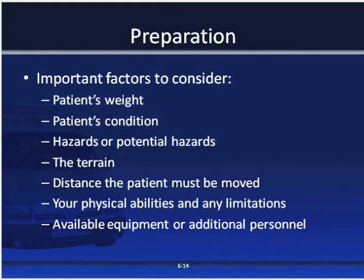Preparation. Important factors to consider include patient's weight, patient's condition, hazards or potential hazards, the terrain, distance the patient must be moved, your physical abilities and any limitations, and available equipment or additional personnel. Patient's weight and patient's condition play a large role into whether you're going to move them urgently or non-urgently, and how many people you need to move your patient. There's no set rule on how many personnel it takes. There's no equation for X amount of pounds you should have one provider. But a good rule of thumb is you really should have another crew if you're going to be lifting anything more than either one of you are comfortable lifting.